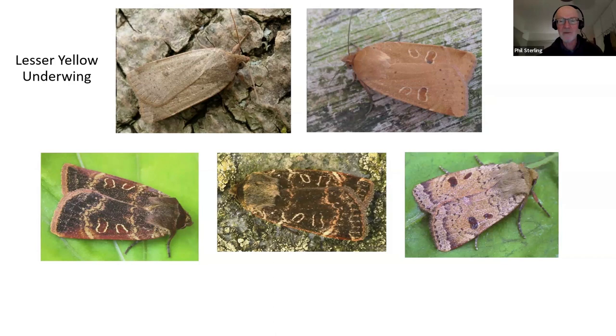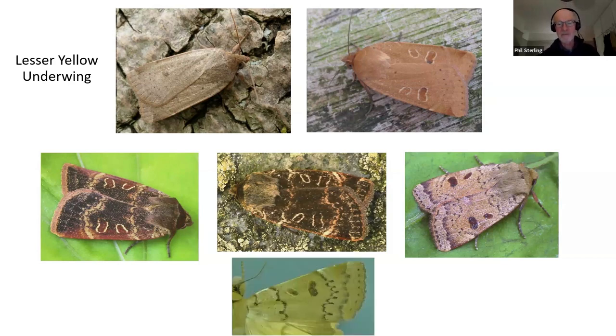But just to say that in southern England, we're not completely outdone by stunning forms of lesser yellow underwing. There's an example of a typical form from Scilly. So if anybody's out in the summer on St. Mary's, St. Agnes or whatever, then a regularly occurring form of lesser yellow underwing on Scilly looks like this. So it's a beautifully, wonderfully filigree, sort of beautifully outlined dark lines either side of the stigmata. Wonderful stuff.